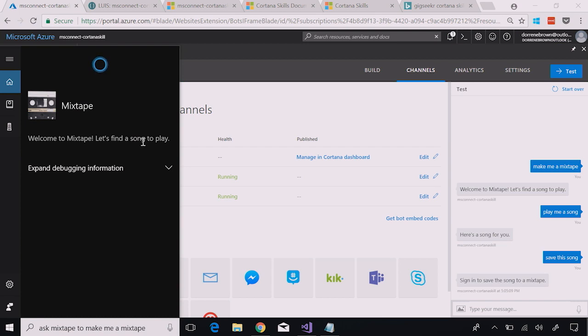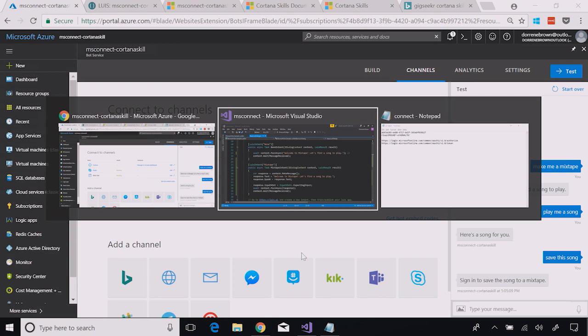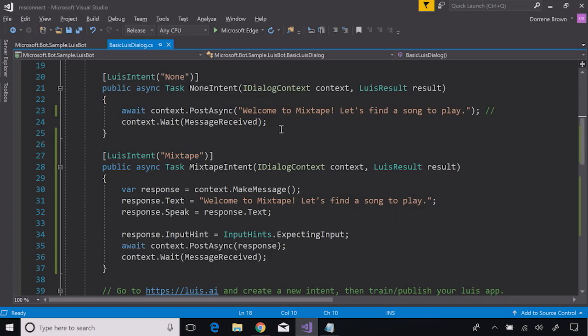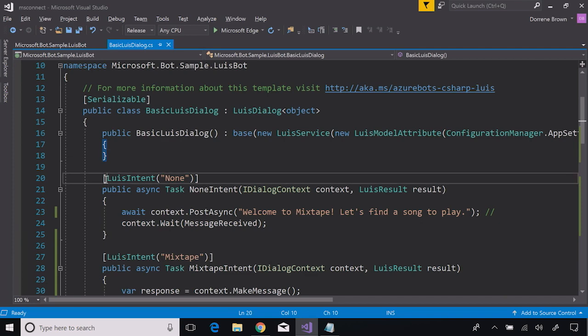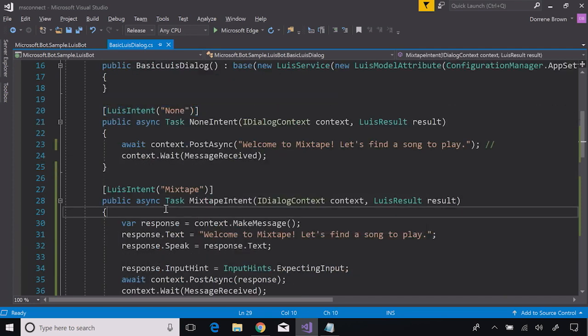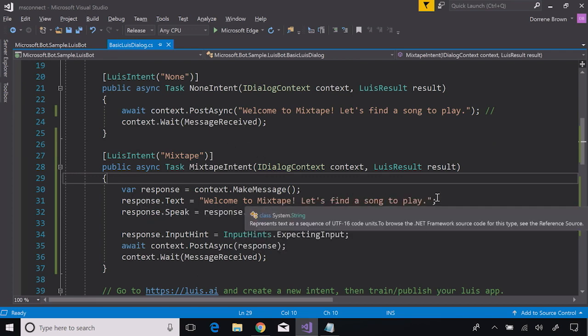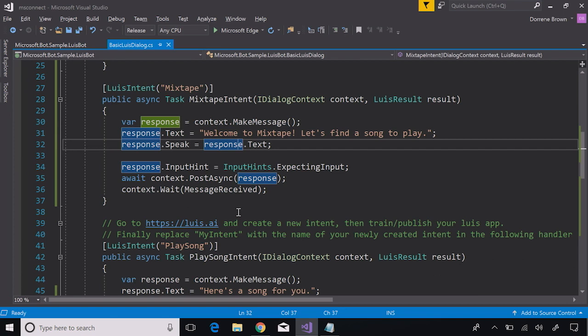Very simple, very straightforward. Now let's add things like speech, as well as other features that will make this skill actually very special. What I've got now is that same skill opened up in Visual Studio. And you can see that I've already pre-populated the bot with things like LUIS intents, with a LUIS model that I populated earlier. If I say, welcome to Mixtape, let's find a song to play, because I was typing, you didn't exactly hear it, but it also speaks it out loud.